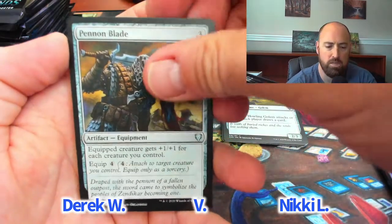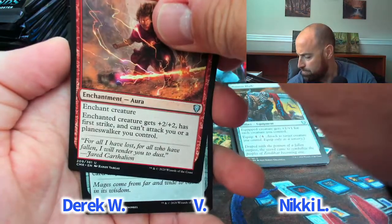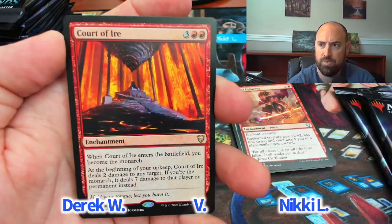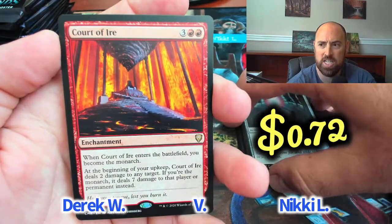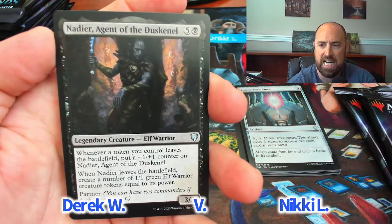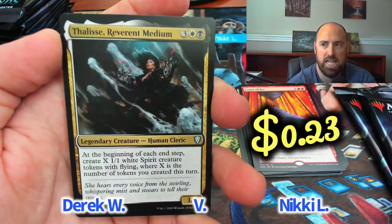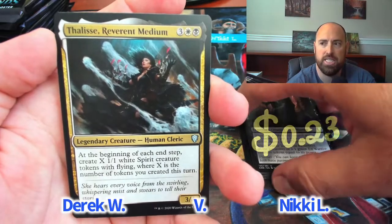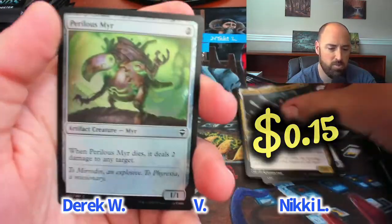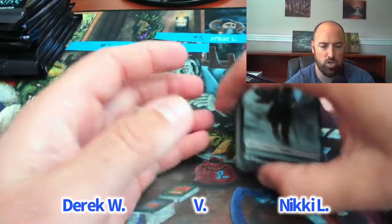Okay. Pen and Blade. Vow of Lightning. Lore Seeker Stone. Courtivire. Not my favorite card. Nadir, Agent of the Duskanel. And Thalisse, which is a fantastic card. And a Perilous with a Prismatic Piper. Because that's what you get.